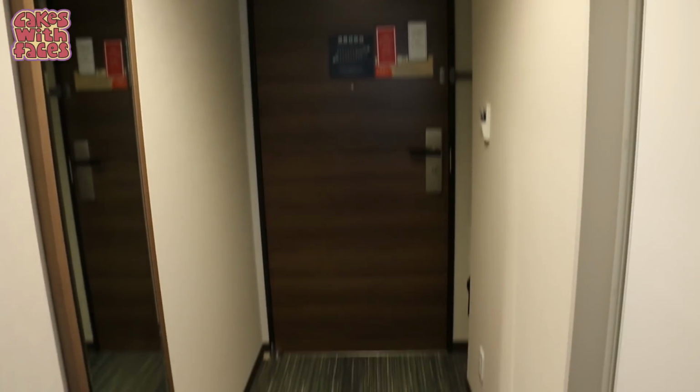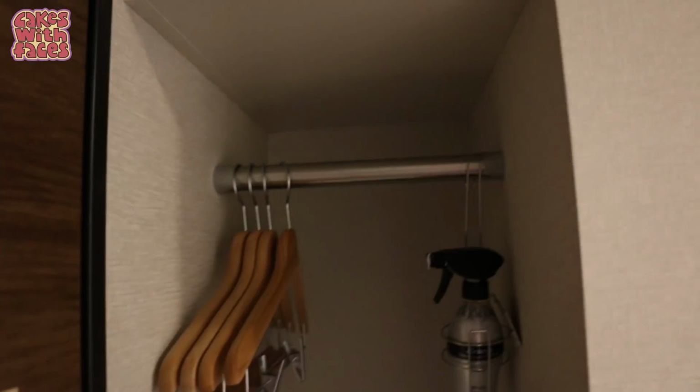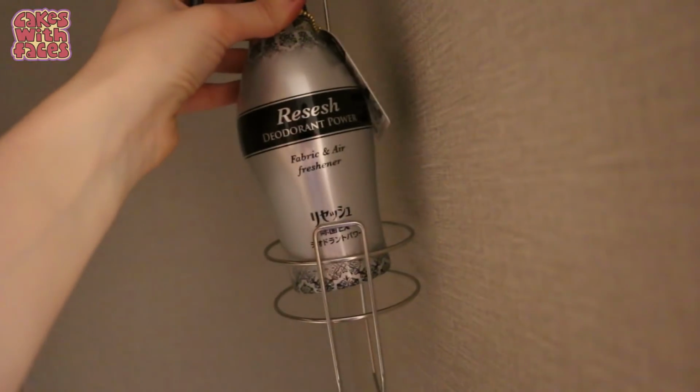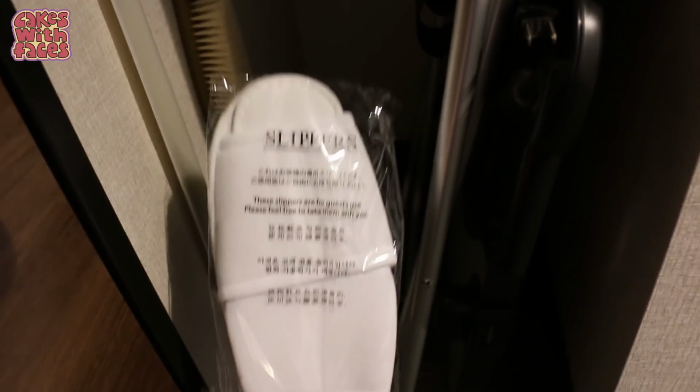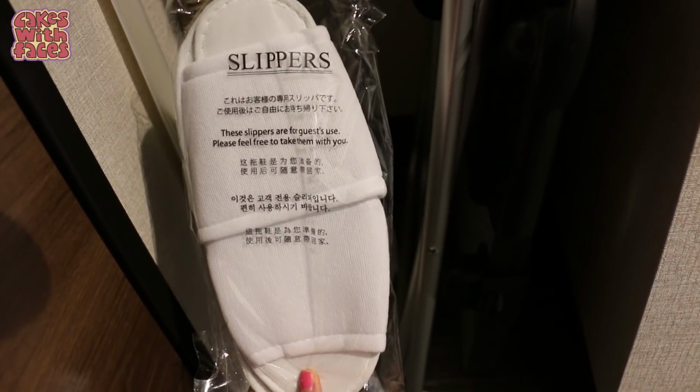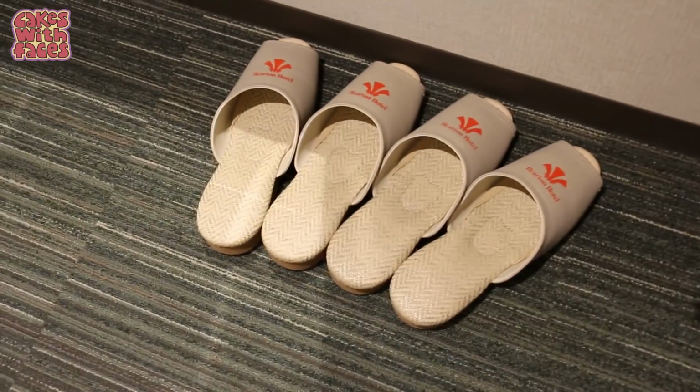Here's the entrance. There's a full-length mirror here. By the door there's a bit of space to hang up your clothes. There's this deodorant powder, some Febreze. There's a stand for the suitcases, a shoehorn, and these I believe are slippers for the bathroom. It says they're free for guest use, please feel free to take them with you. Now, it's quite common in Japan to have slippers for the bathroom and slippers to just wear indoors, so I guess these are the ones to wear in the room.